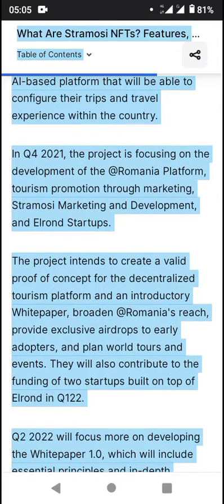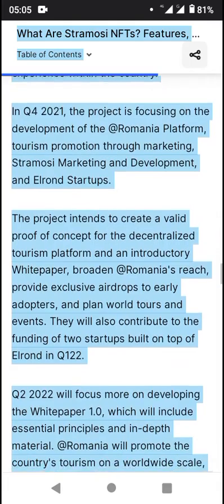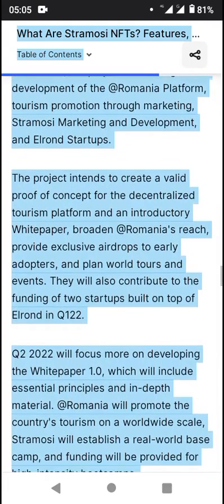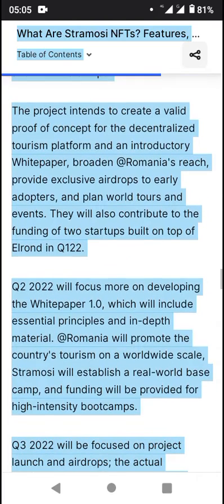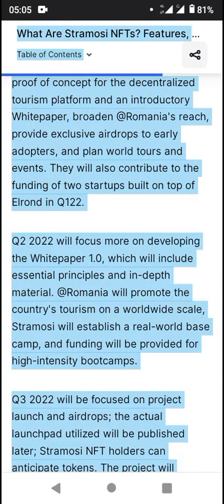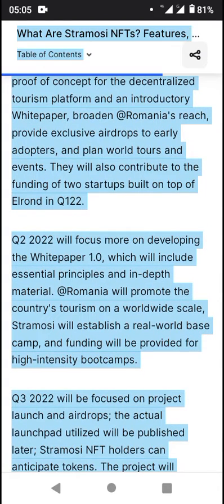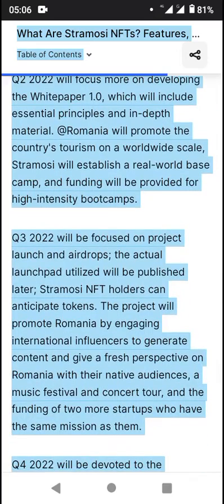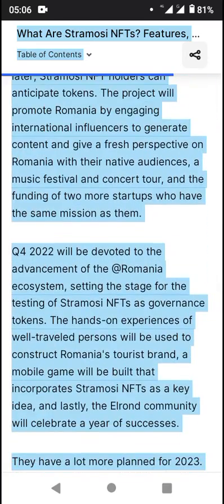In Q4 2021, the project is focusing on development of the Romania platform and tourism promotion through marketing. We also have the project intending to create a valid proof of concept for the decentralized tourism platform, an introductory white paper broadening Romania's reach, and exclusive airdrops to early users and early orders. So these are some of the perks.